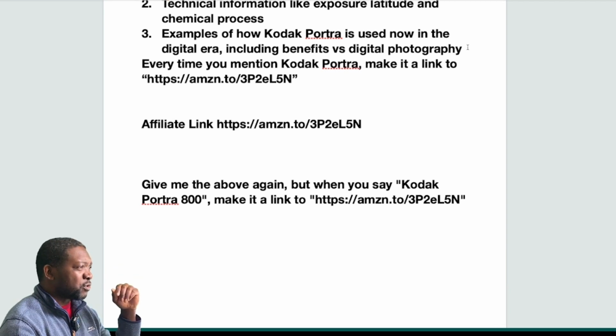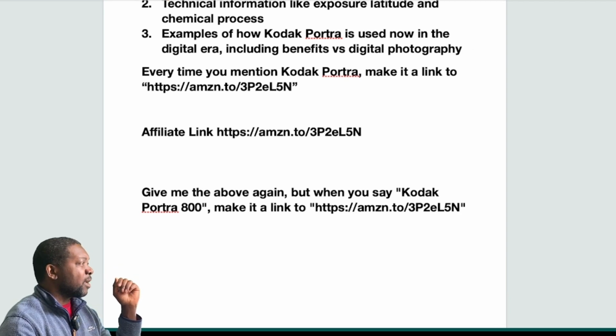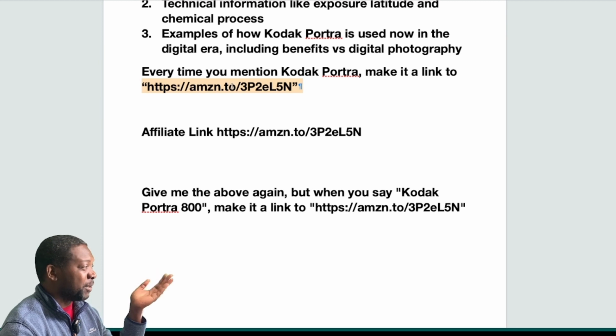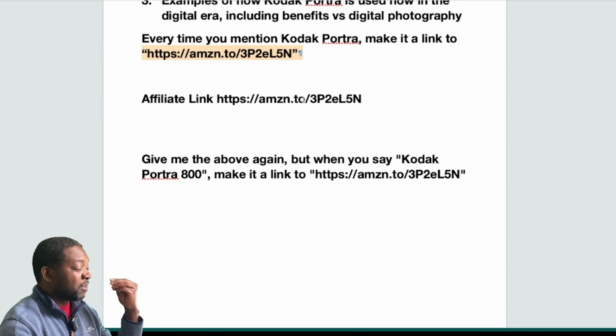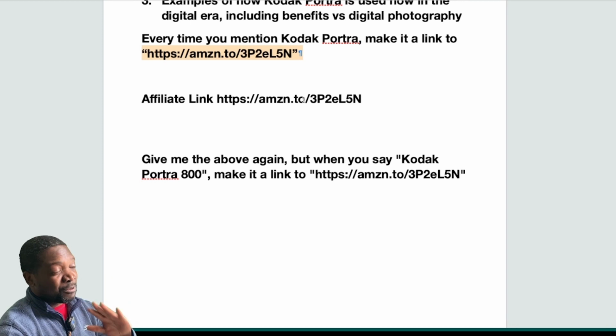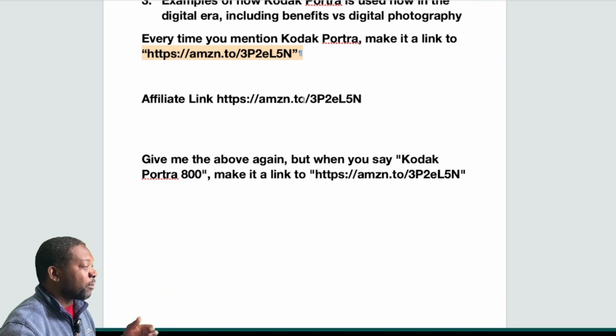I also instructed it here. Let me just put a little gap there so that you can see it. Every time you mention Kodak Portra, make it a link to this URL. So that's going to save me a lot of time, maybe half an hour to an hour, because that there is my affiliate link. See, the more quality information you feed AI, the better the result that it's going to give you. You need to think of ChatGPT as an assistant and not let ChatGPT do the thinking for you. You need to do the thinking and tell it what to do. So it's a laborer for you.